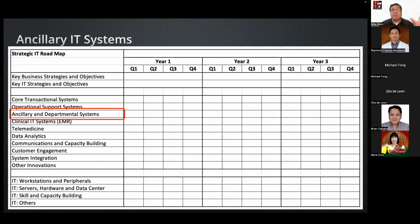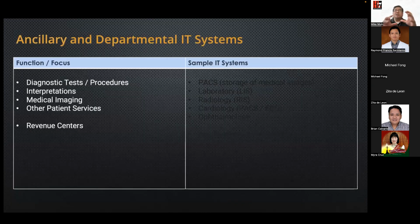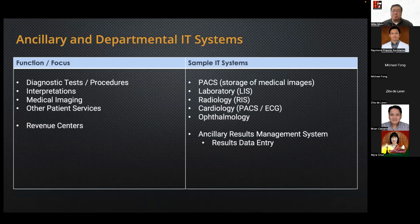The third one is the ancillary and department systems. This is actually pretty easy because if you're a hospital, you have a lot of this. These are the departments that provide diagnostic tests, procedures, interpretations, medical imaging, and other ancillary services. It's easy to identify because these are the revenue centers. Ito yung mga binabayaran ng pasyente. So ang sample dito inside the hospital will be PACS.